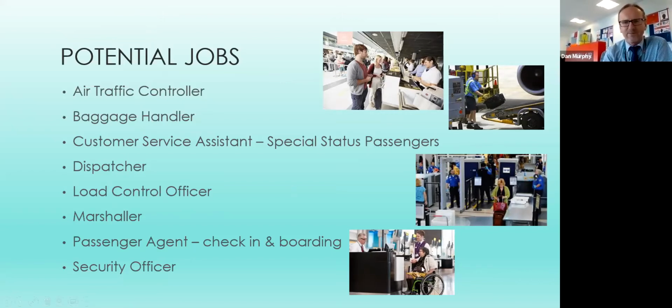If you look at the bottom, you've got the assistant with the wheelchair user. That is a very sensitive role, so you need good customer service skills to help with that kind of role. There's the dispatcher, who coordinates the turnaround of the aircraft. When the plane comes in, someone has got to take control and say, okay, we need the catering staff here, we need the passengers offloaded, we need the fuelers. So someone who can deal with stress quite well would maybe look at a dispatch role.